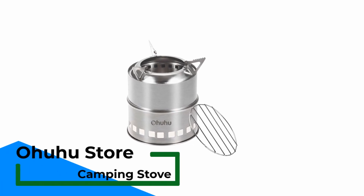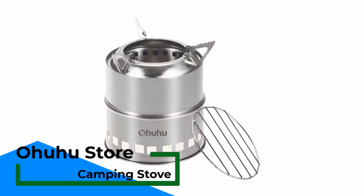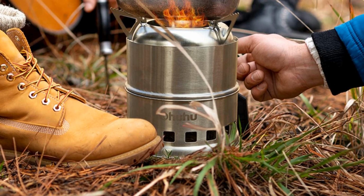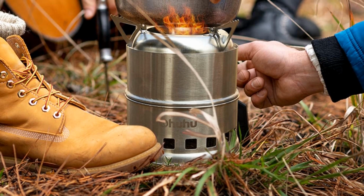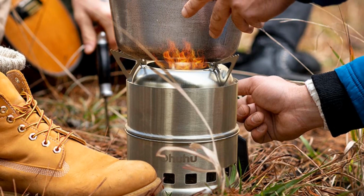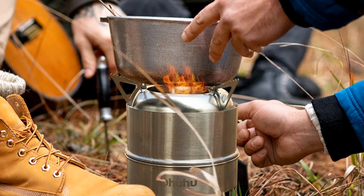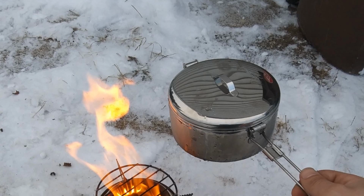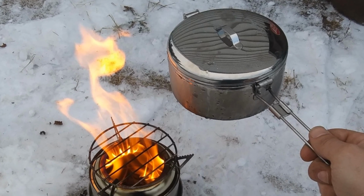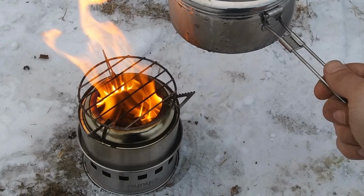The Ohuhu Camp Stove is a must-have for outdoor enthusiasts, designed for camping, backpacking, hiking, and survival situations. Weighing just 0.98 pounds, this compact and portable stove is perfect for adventurers who need a reliable cooking solution on the go. Its lightweight design means it can easily fit in your gear bag, the back of your car, or even your backpack, making it an excellent companion for camping trips, picnics, and emergency use.